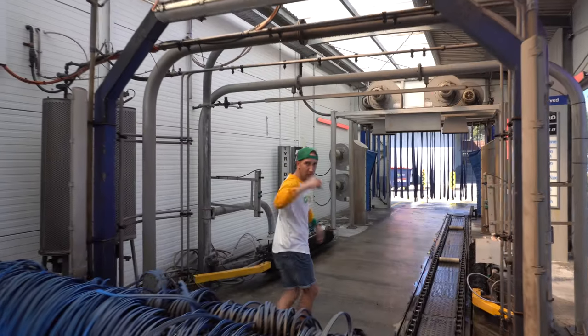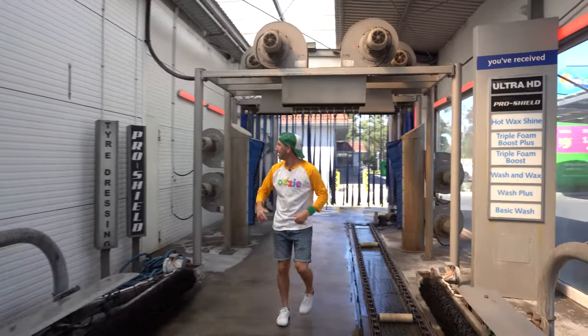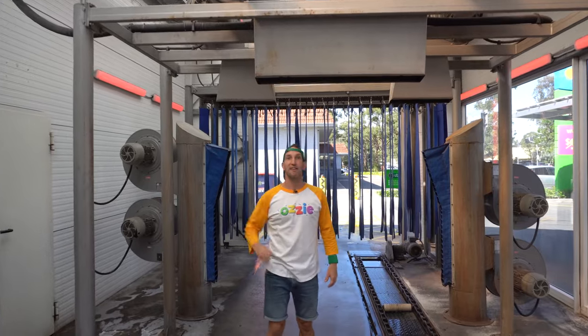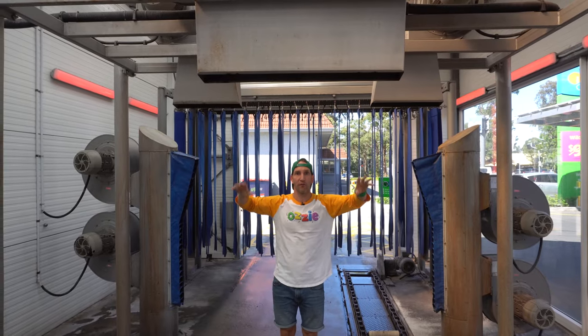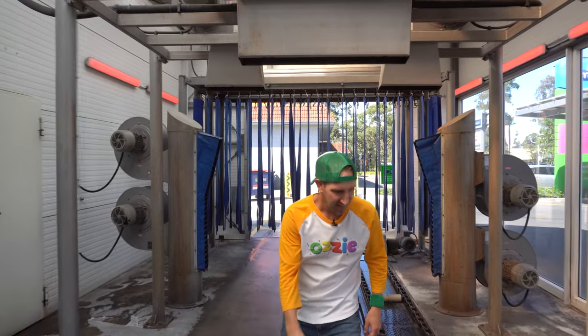You wanna come through here? Come on. Keep coming. Now this section is where you get a blow dry. So it's gonna dry the car. So we've got a big one here and then two at the front. And that is what dries all the water off. Oh, but I forgot. Let's take a step back.